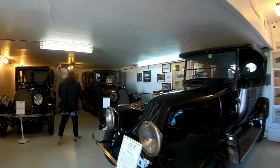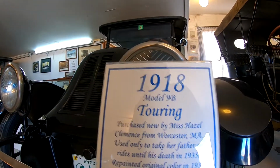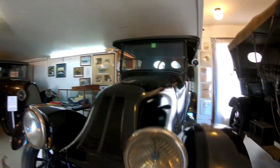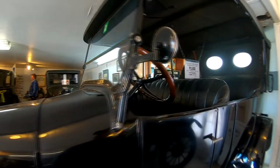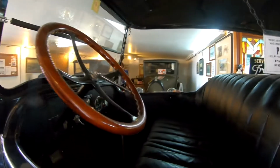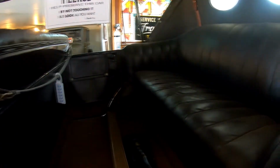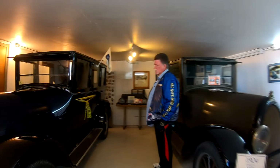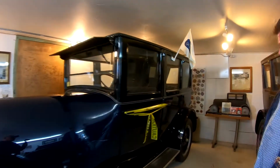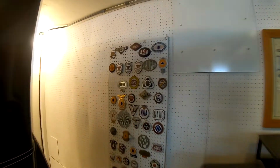Buy a car like this. 1918 Model 9B Touring. There's all the awards and plaques on the wall. Historical USA Auto Clubs. This one belongs to... I love this stuff. Look at all the plaques. It's not awards, it's plaques. Auto Club plaques.